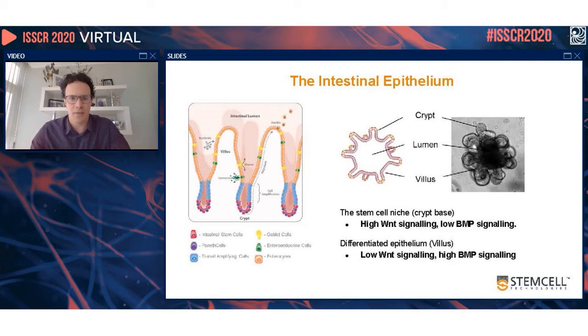And this is the intestinal epithelium. Now, the intestinal epithelium is made up of repeating units called crypts. At the base of each crypt is where the LGR5 positive stem cells reside. These stem cells are maintained through high Wnt signaling and low BMP signaling. As these cells divide, they create more cells which become undifferentiated transit amplifying cells, which can further proliferate. As they migrate up the crypt and approach the villus, they will lose their Wnt signaling and get higher BMP signaling, and those cells will start to differentiate.